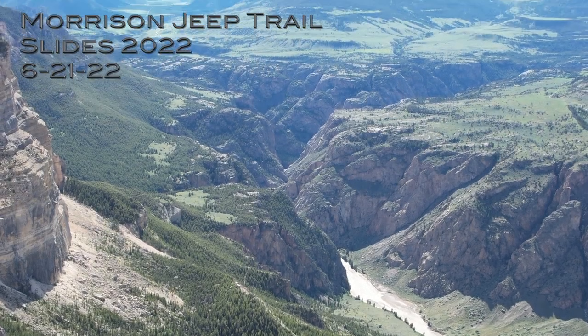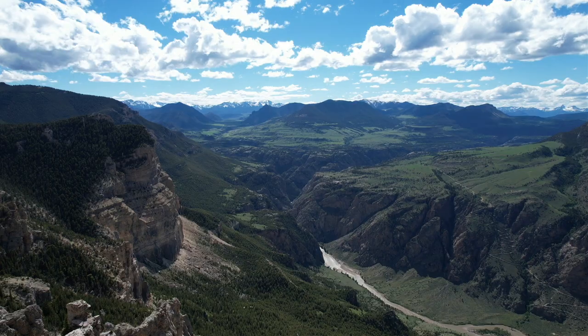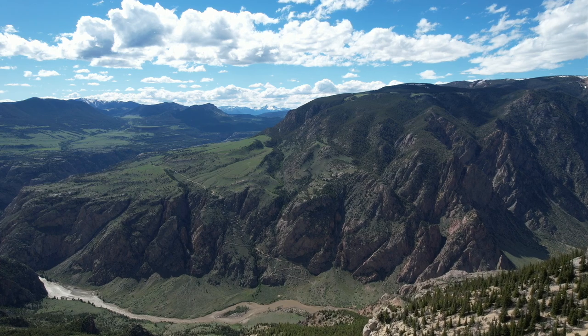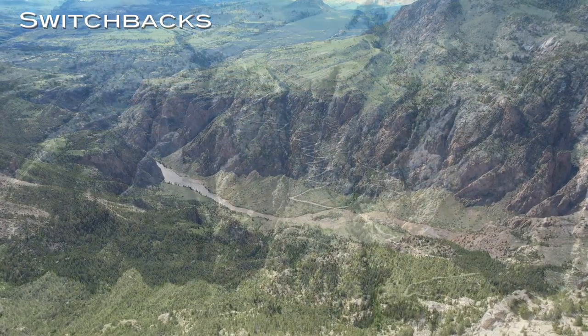Flooding in the local area prompted Elgin and I to head for Bald Ridge to record the slide damage to the Morrison Jeep Trail. This is the Clark's Fork Canyon in the Shoshone National Forest, and these are the switchbacks.